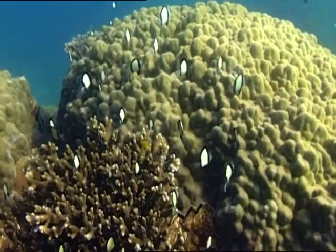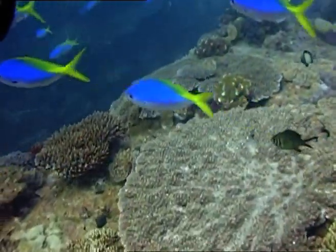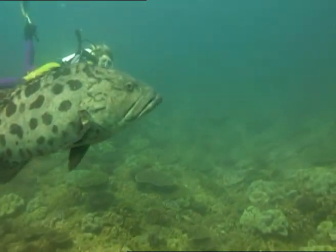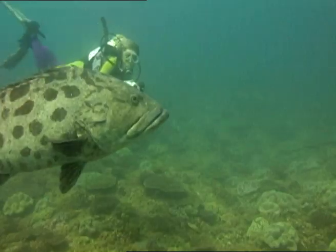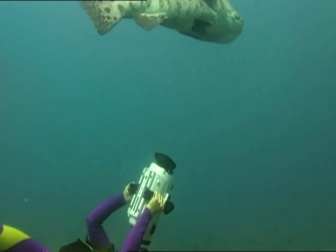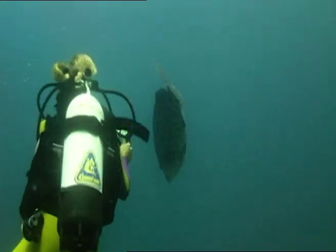Hundreds of tiny fish swarm around every piece of coral, creating a separate little world on each bommy. I was swimming along a reef wall when I came to a coral plateau. Here I met a friendly potato cod. We got along just fine, and he swam me along the reef. We even had a game of tag.